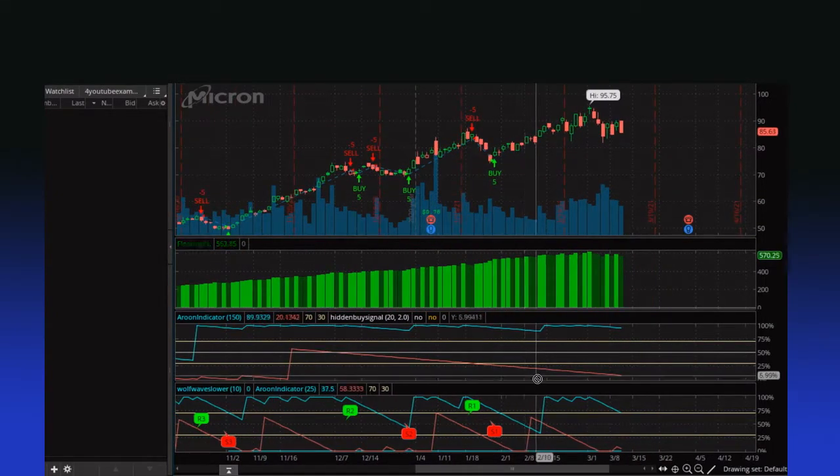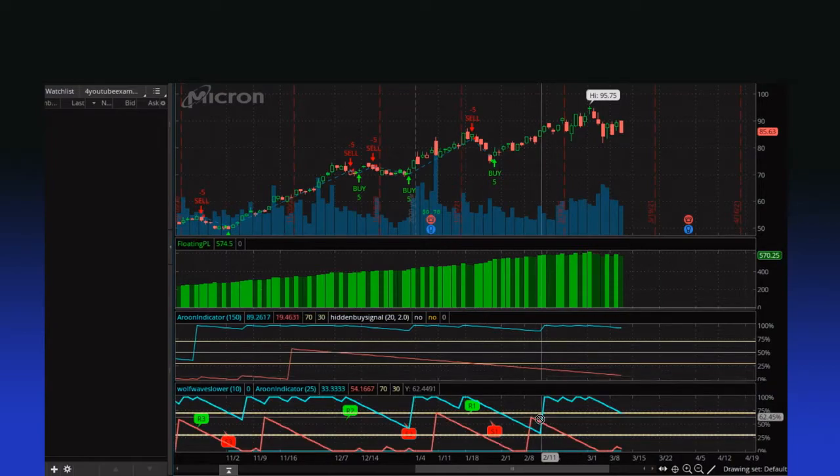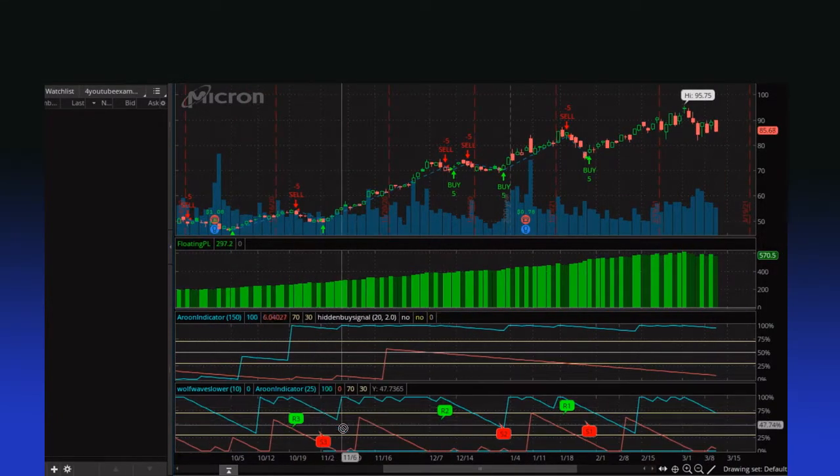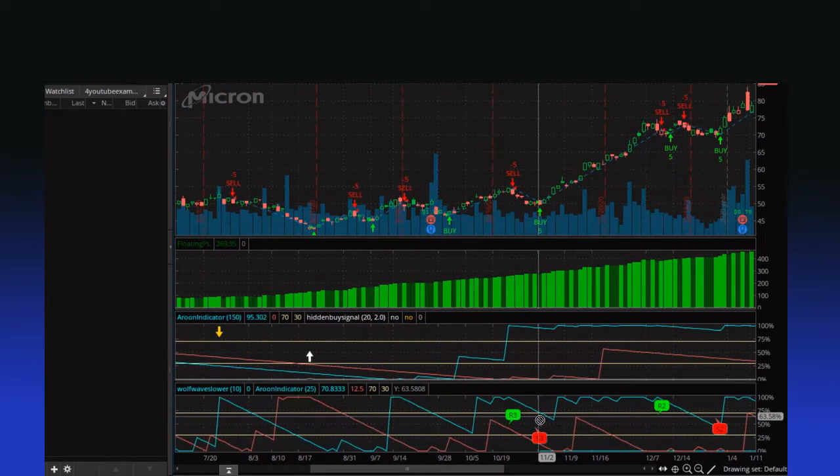Now this back here was a good buy signal in Micron. Excellent. And the run is about over, and it's about to decline in price. Aroon down will probably take over. It will need to bounce off of this line, typically. Likes to drop just below it and bounce. That's how they're going to shake a lot of those algorithms off.